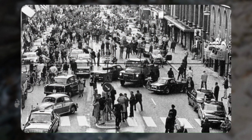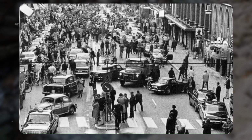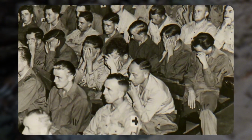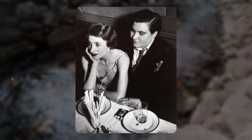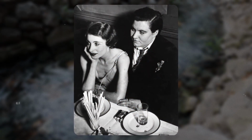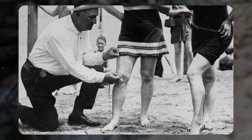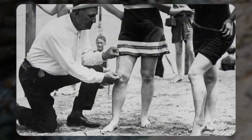1936. The first morning after Sweden switched from left side to right side driving, 1967. German soldiers reacting to footage from concentration camps, 1945. A same-sex couple, Paris, 1932. In 1920, bathing suits weren't allowed to be more than 6 inches above the knee.